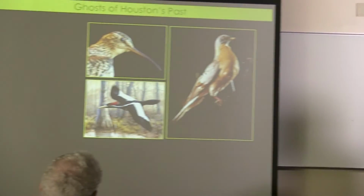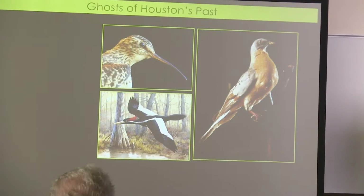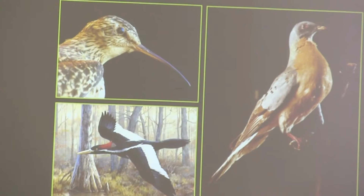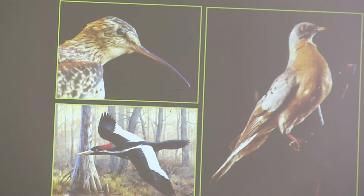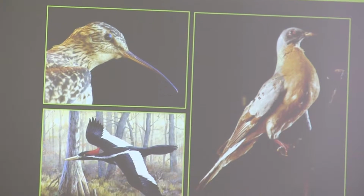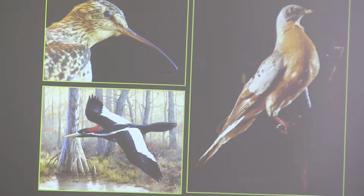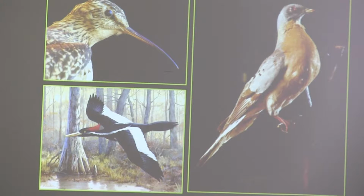So these are some animals that were lost relatively early on. They weren't lost mostly in the 1900s, but really, most of them probably got pushed out from us in the 1800s. That one bird at the very bottom is called an ivory-billed woodpecker, and they think that they maybe found it in Arkansas several years ago.